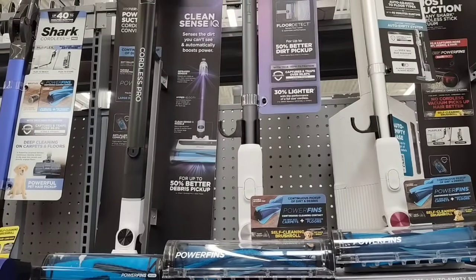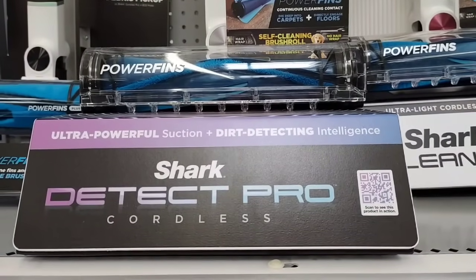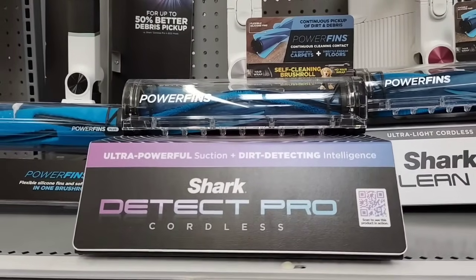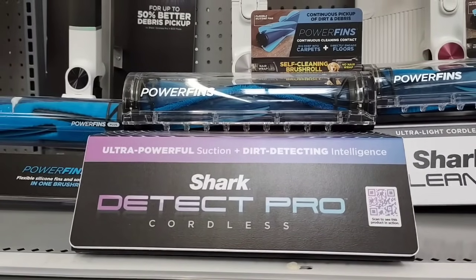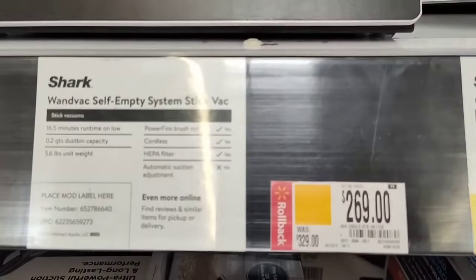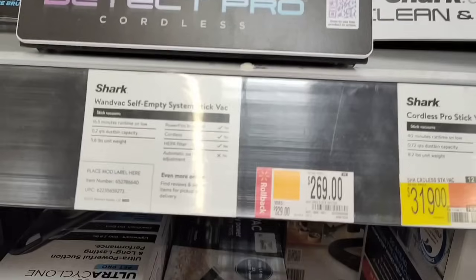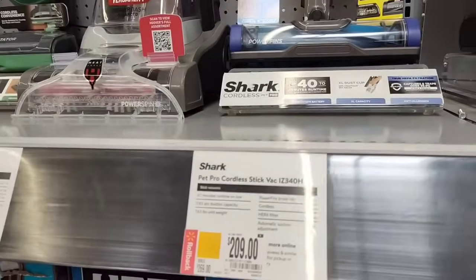Now this is a really good deal. This is $269 and it was $329. And this is the Shark Detect Pro cordless ultra powerful suction dirt detecting intelligence. So they took off, what, $70. So let me show it to you guys. You guys can see it. $269 versus $329.